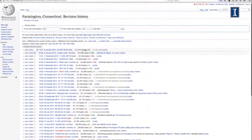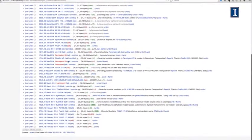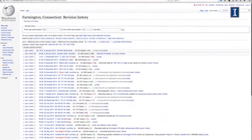And this tab will give you a listing of changes made. So you have a number of pieces of information here, such as the time and the date in which the change was made, the IP address or username of the individual making the change, and more information about the change itself and what happened to it.